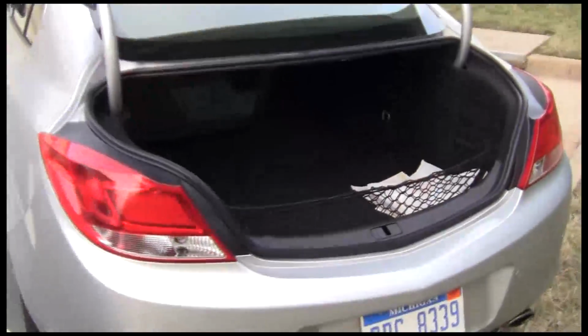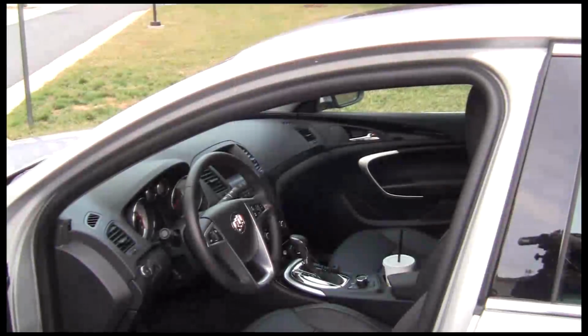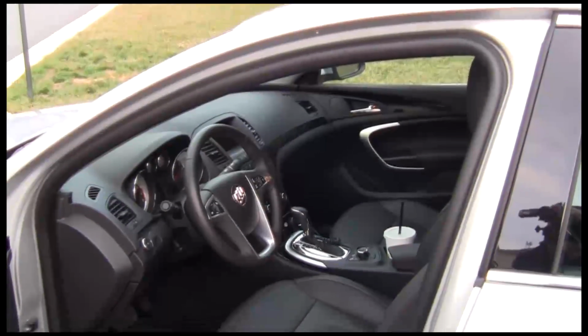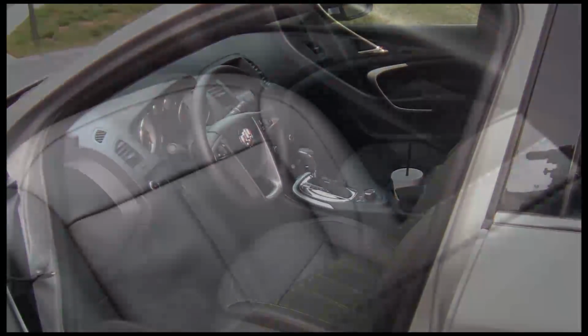Just click the trunk release on the key fob, and the Regal makes a great grocery getter. Back seats also fold down for even more storage. Inside, the Regal is also identical to the Insignia, except for the logo on the steering wheel. And the lumbar adjustable leather seats make long journeys very comfortable.